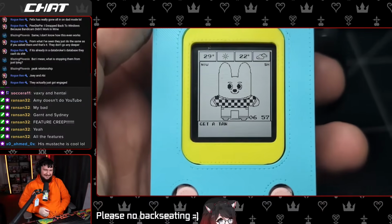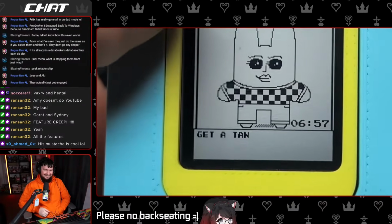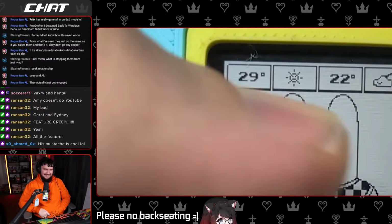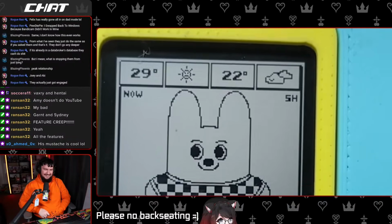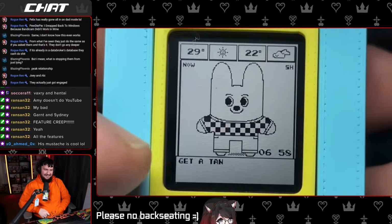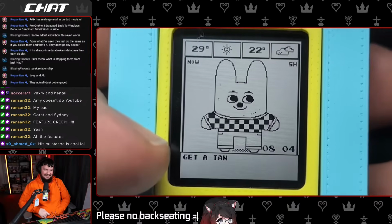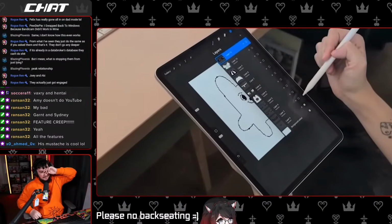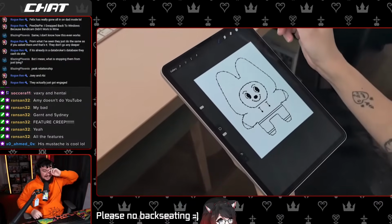Man, Marta did so good with the art. Get a tan, because it's hot and sunny. Oh my god. It's 29 degrees now, and then in 5 hours it's gonna be 22 degrees and cloudy. This is actually really helpful. He's telling you to wear a t-shirt and shorts. Basically, if it was really, really hot, he would technically be naked. If it's really cold, he wears like a hoodie.